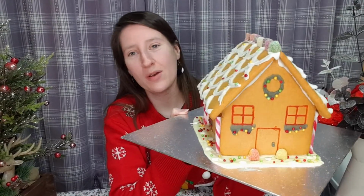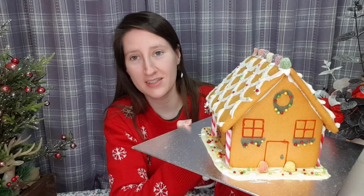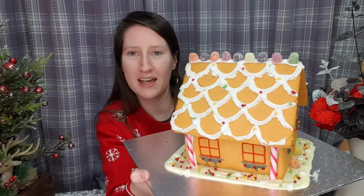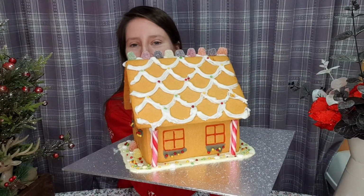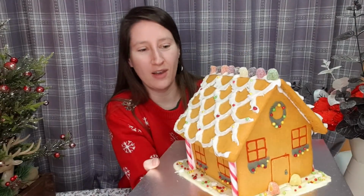So it wasn't bad for our first attempt, but we got this kit from Morrison's, and there was definitely not enough frosting, nowhere near. We only just managed to do the roof, because you can see that side has more frosting on than that side. I got it pretty close, but it was hard to get it all out. So yeah, a little stingy on the frosting, but it went okay.